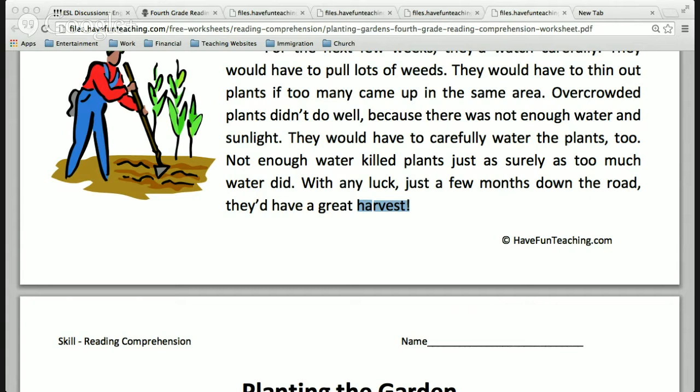Okay, very good. Let's take a look at three parts here. First up we're looking at killed. So not enough water killed the plants. With that D, we don't want to finish the D saying killed the plants. We're going to say killed plants. So not enough water killed plants. Okay, give me an S there on plants. One more time. Not enough water killed plants. There you go. That sounds great.